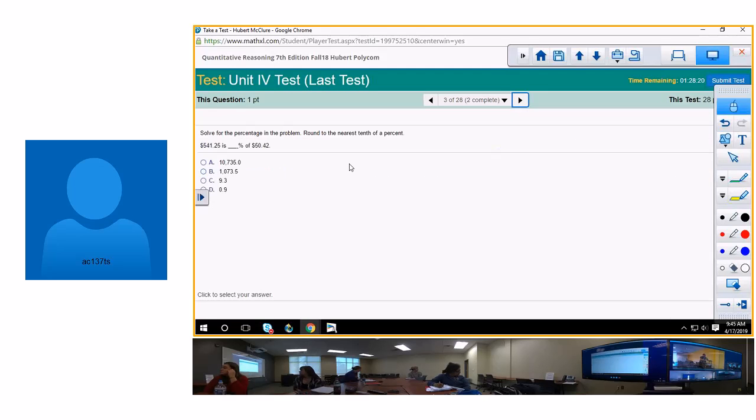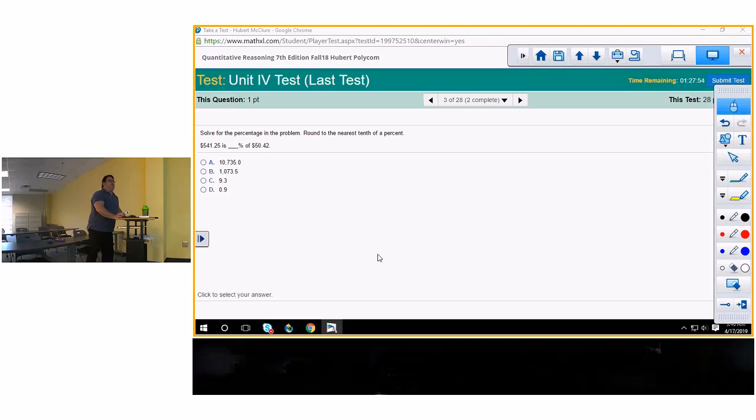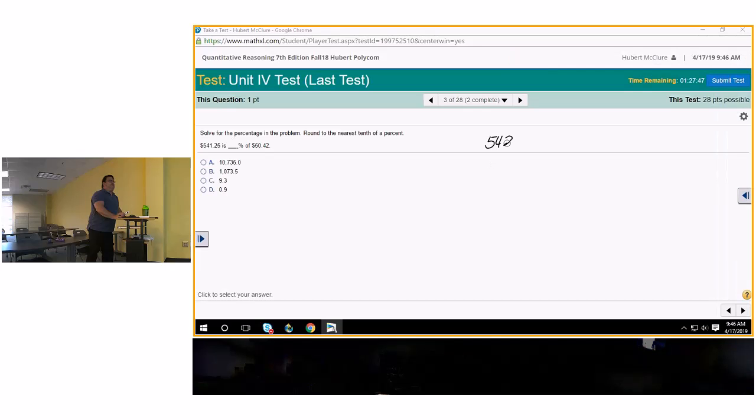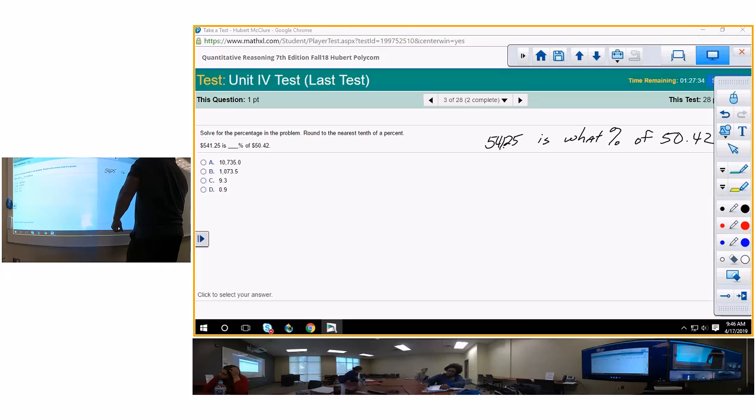Bonus question. Solve the percentage. Round to the nearest tenth of a percent. 541.25 is what percent of 50.42? So that's a sentence question. I'm going to rewrite it. 541.25 is what percent of 50.42? So here is my of.